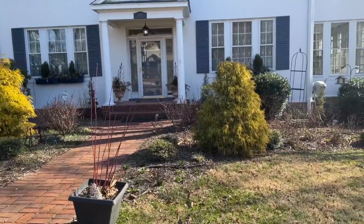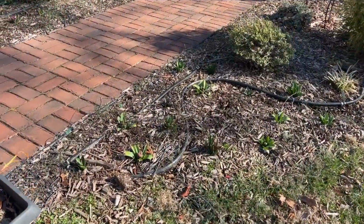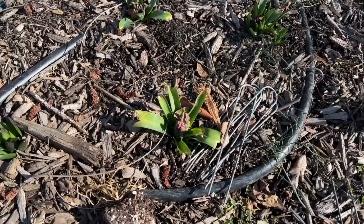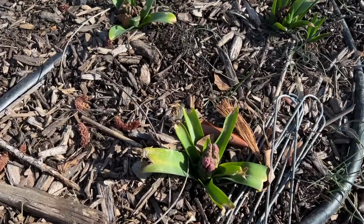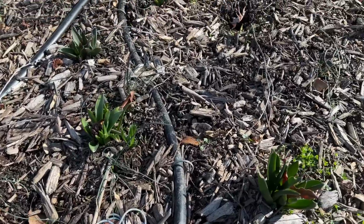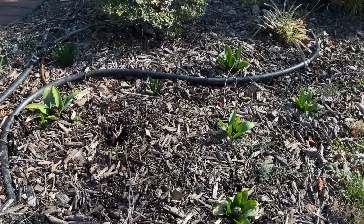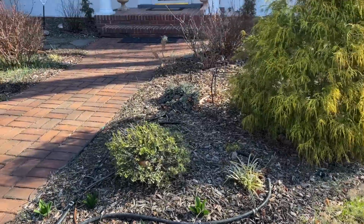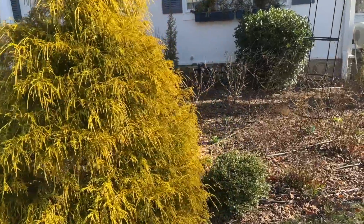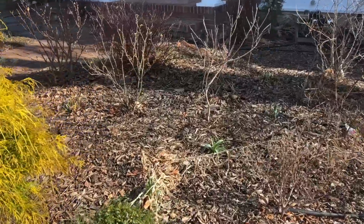My winter pots are looking somewhat worse for the wear, but we do have hyacinths coming along in these little triangular parts along the front walk. Again, these are second year, so they're not going to be as floriferous as they were last year, but this should still be pretty. The evergreens in this garden are doing well, but I wish I had more evergreen interest in this area, so that's going to be a goal for this year.